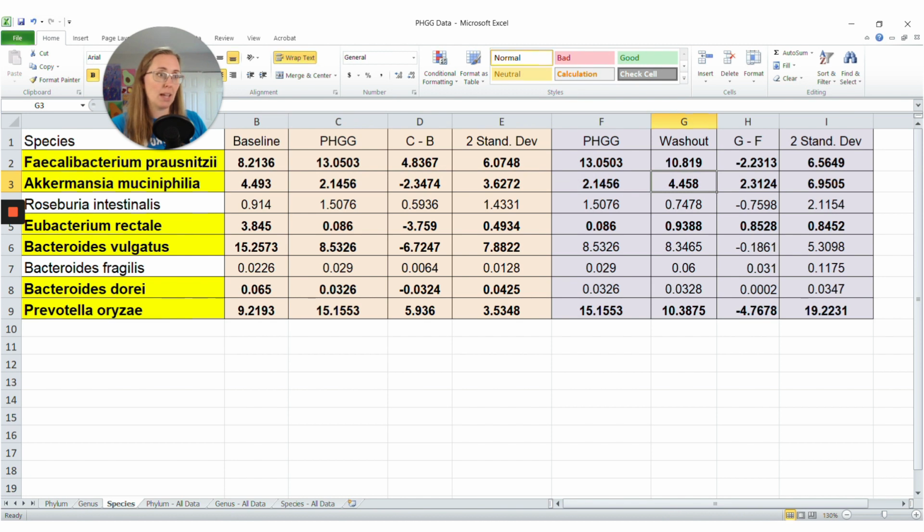Now, again, interestingly, 2 standard deviations is 6.9 apparently for Akkermansia for me on this back end. So I don't know if that's truly significant, but it looks like it is. And again, I'm suspicious that it's a delayed response similar to what we saw with Bifido, although I don't know yet. This is why I want to repeat the experiment, because I really want to make sense of what we're seeing here.